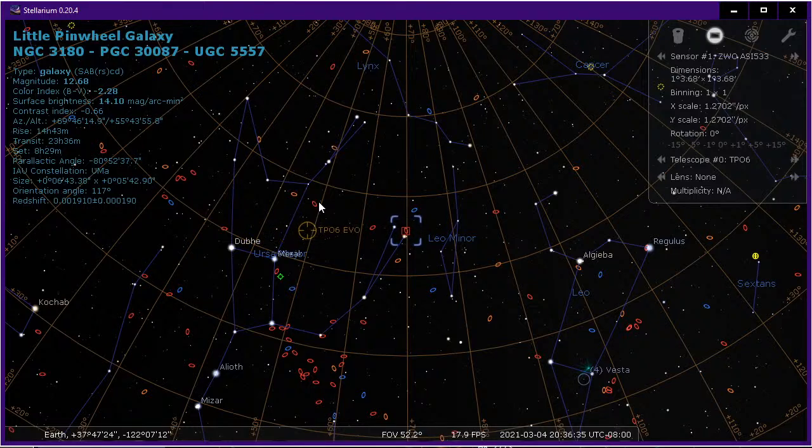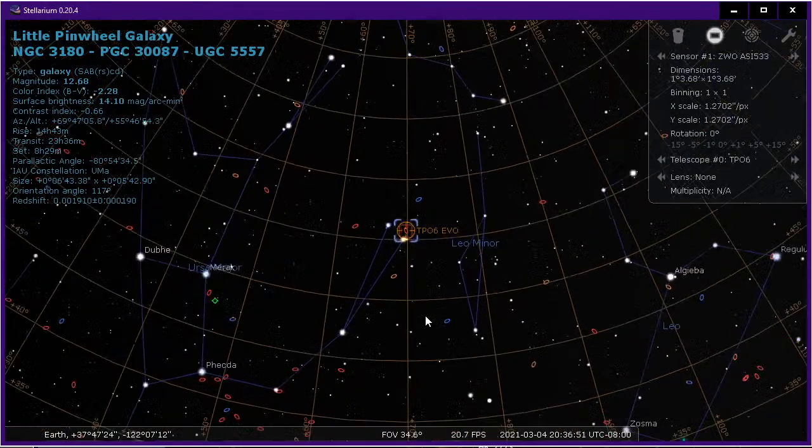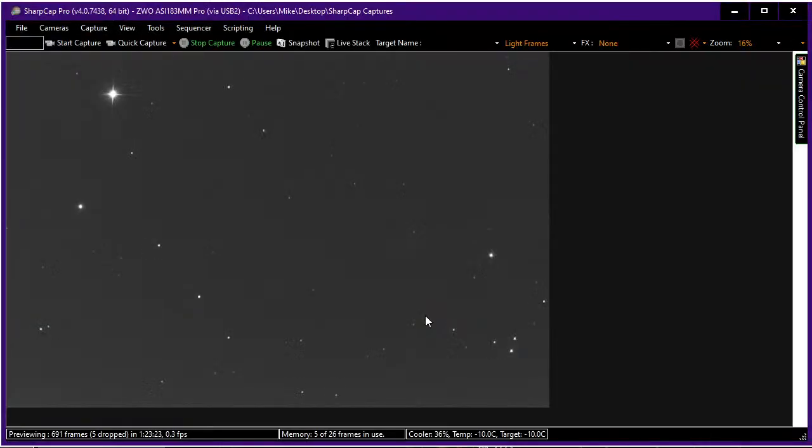Yeah. That's better. That's now moving in the right direction. Last time it just moved in some crazy direction. Okay. The little pinwheel. It should be right in here. I think this is it here.